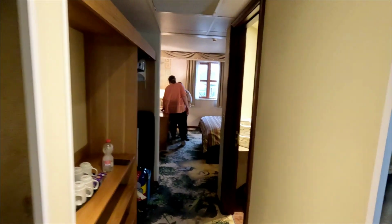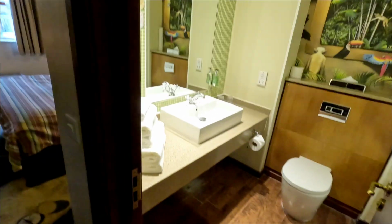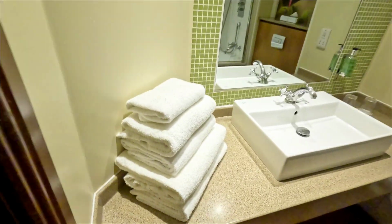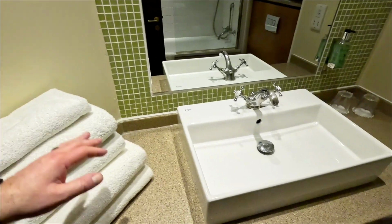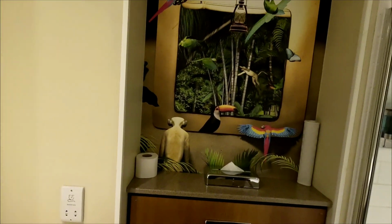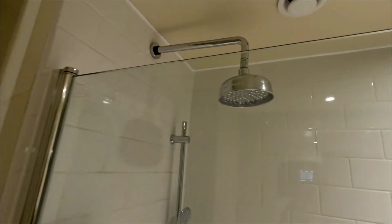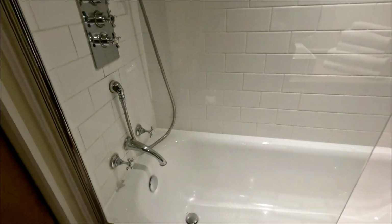Then you move into the corridor between the kids' room and the main room. Obviously you've got your tea, coffee making facilities, bottles of water. We've got the bathroom. So obviously got towels, sink, glasses, more theming on the wall though. Got a shower, quite a nice looking shower with a smallish shower head. And in the words of Walk With Me Tim, you can probably fit maybe 3 people in there.